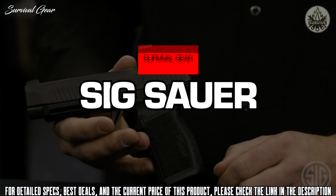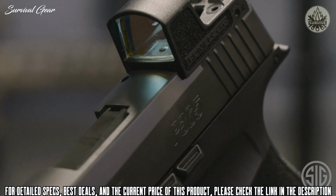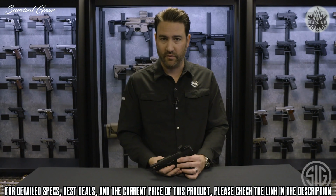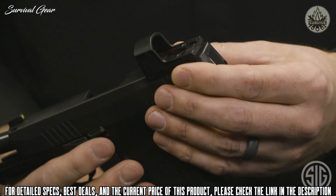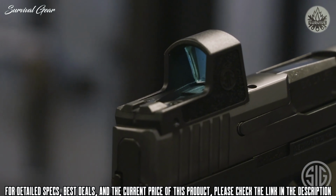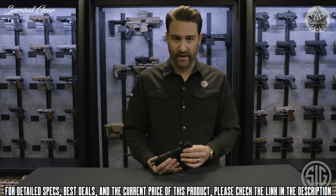I'm here today to talk to you about the new ROMEOZERO reflex sight. This is our new ROMEOZERO that we make in Oregon in our optics facility, 100% US assembled, and it is a reflex sight made of high impact polymer. It also has a polymer lens. It is available in 3 MOA and 6 MOA dot sizes.